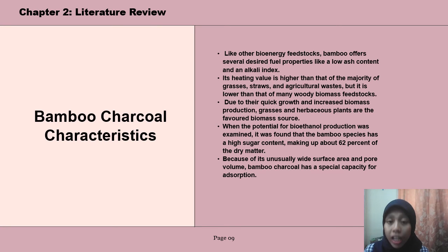Like other bioenergy feedstock, bamboo offers several desired fuel properties like low ash content and alkali index. Its heating value is higher than that of the majority of processed straw and agricultural waste, but is lower than that of many woody biomass feedstock. Due to the quick growth and increased biomass production, grasses and herbaceous plants are the favored biomass source. When the potential for bioethanol production was examined, it was found that bamboo species have a high sugar content, making up about 62% of the dry matter. Because of its unusually wide surface area and small pore volume, bamboo charcoal has a special capacity for adsorption.